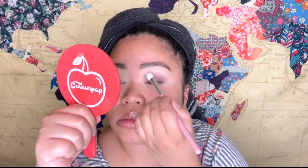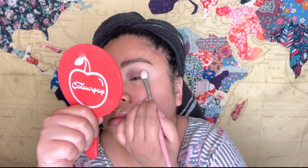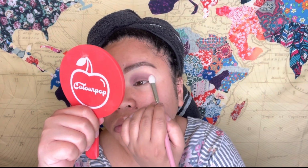I'm going to use this eyeshadow palette. I'm going to use this one first right here. A plum color, so just darken it up right here.